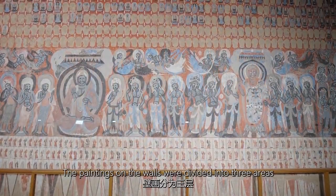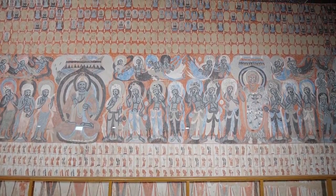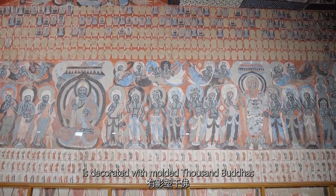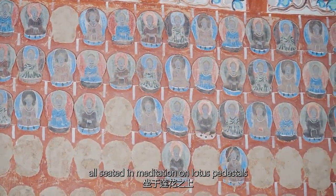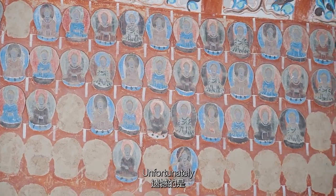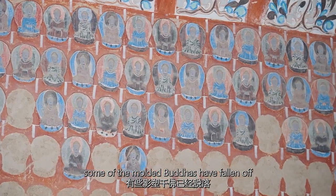The paintings on the walls were divided into 3 areas. The upper area is decorated with molded 1,000 Buddhas. The motif depicts a multitude of Buddhas arranged in great fashion, all seated in meditation on lotus pedestals. Unfortunately, some of the molded Buddhas have fallen off.